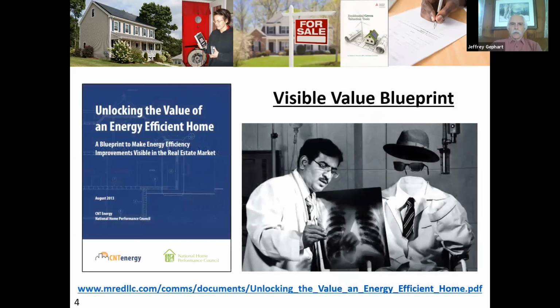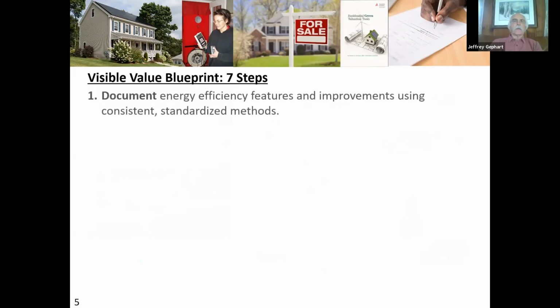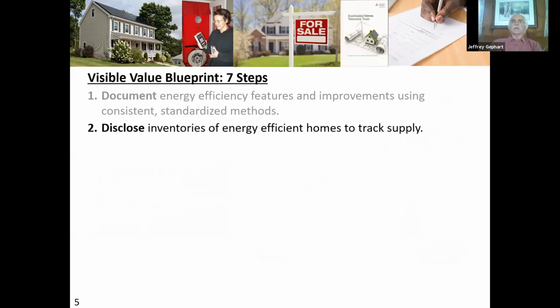There is a white paper called Unlocking the Value of an Energy Efficient Home, a blueprint to make energy efficiency improvements visible in the real estate market, that was put together back around 2012, I would guess, 2013. It says right on it, and it includes what is called the Visible Value Blueprint. The Visible Value Blueprint has 7 steps. One is to document energy efficiency features and improvements using consistent and standardized methods. Secondly, to disclose inventories of energy efficient homes to track supply.